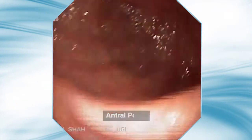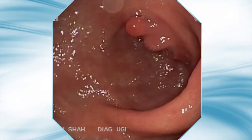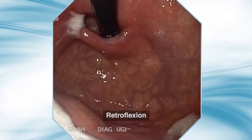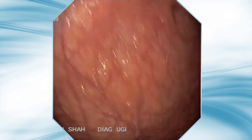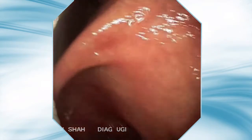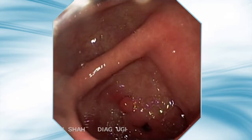A small polyp identified in gastric antrum. Lax lower esophageal sphincter is seen on retroflexed view. Multiple biopsies will be taken from the polyp.